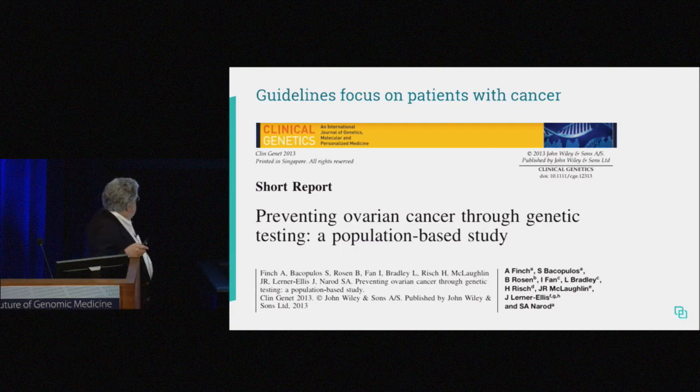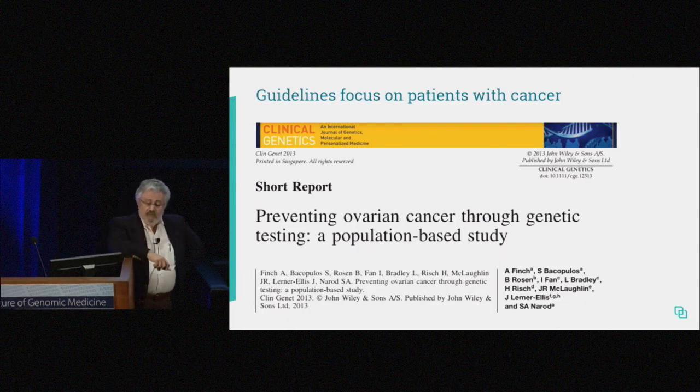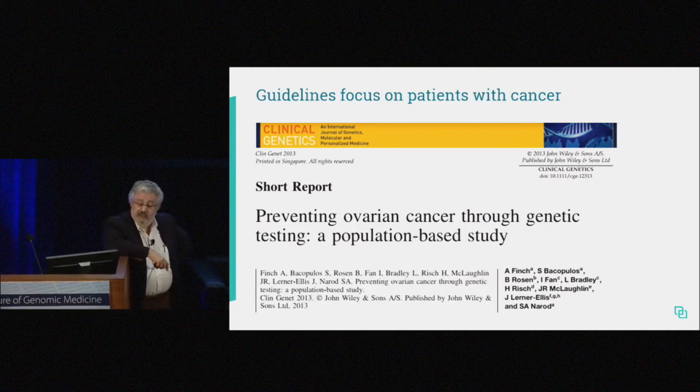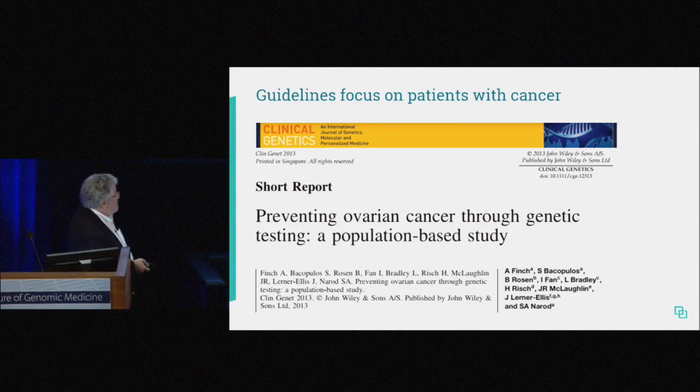Looking at some of the data, this is a nice study looking at women who were identified with ovarian cancer and then tested. Of the women that were positive for BRCA1 and BRCA2 mutations, 73% of them would not have qualified for testing by regular guidelines. So that's part of the problem. The guidelines are not capturing the percentage of women that we'd like to that are at increased risk. Part of the problem is only 5 to 10% of cancers are inherited. So we still don't know the perfect group to look at, but right now guidelines would suggest, and this is based on data like this, that we're identifying these patients much too late.